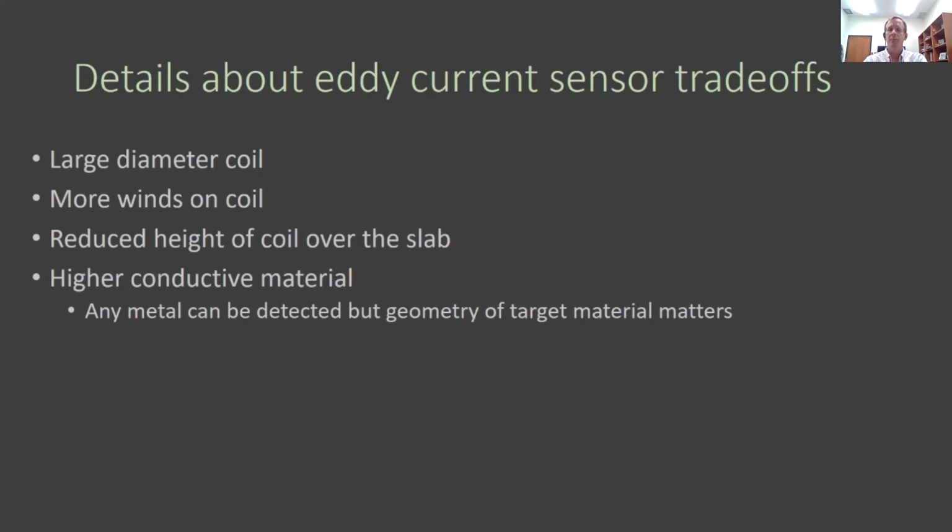So steel fibers work nicely because they're relatively long, and so they produce nice eddy currents that can be picked up by the sensor. If you tried the same material in microparticles, micron-sized particles, it wouldn't really work that well. It doesn't create eddy currents that allow the electrons to flow.